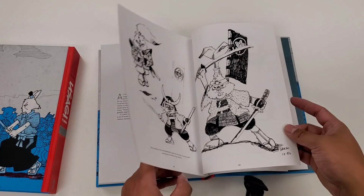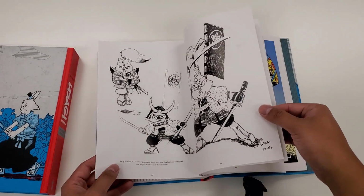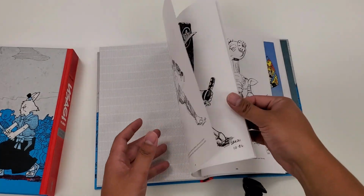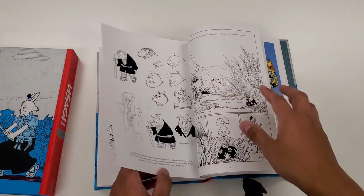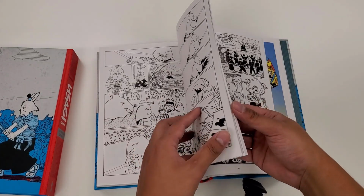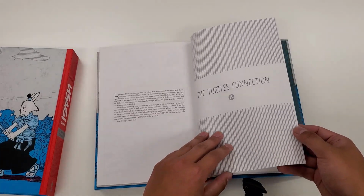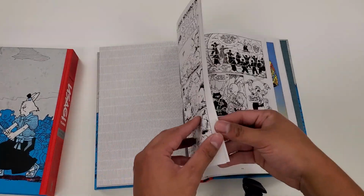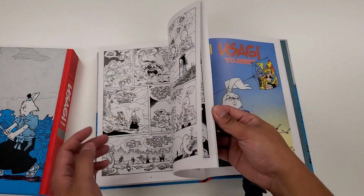Origins of Usagi. Basically it tells how he was supposed to be an actual samurai at first, and then they decided to turn him into a bunny. So it's really cool that they show the origins of how he got started. And also there are little short stories with the Teenage Mutant Ninja Turtles in here as well.